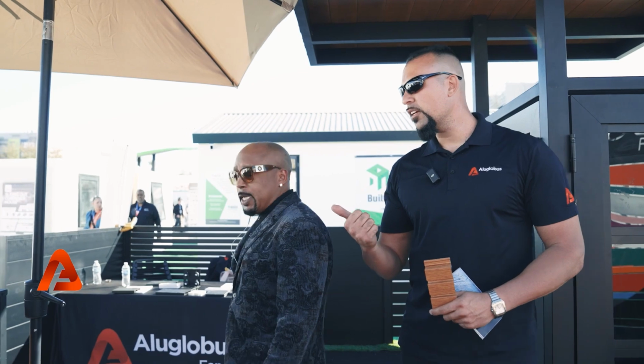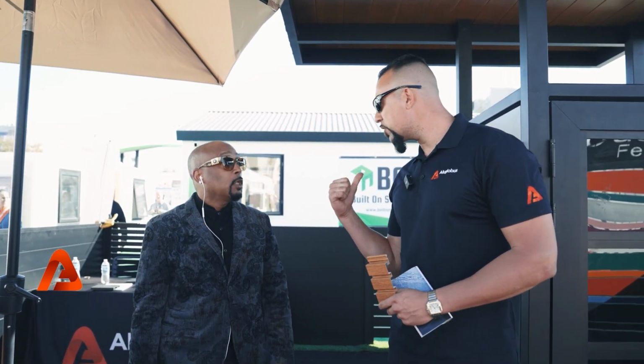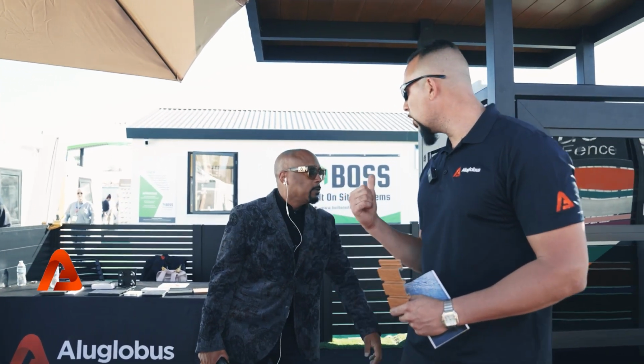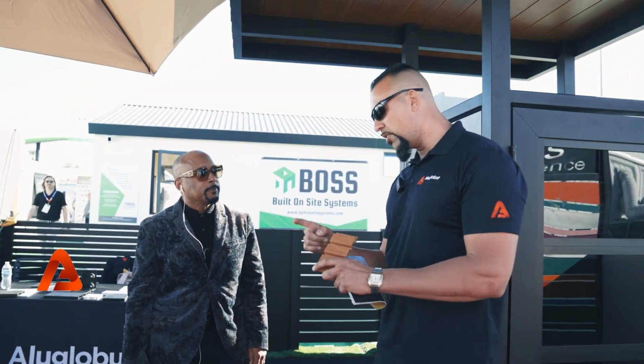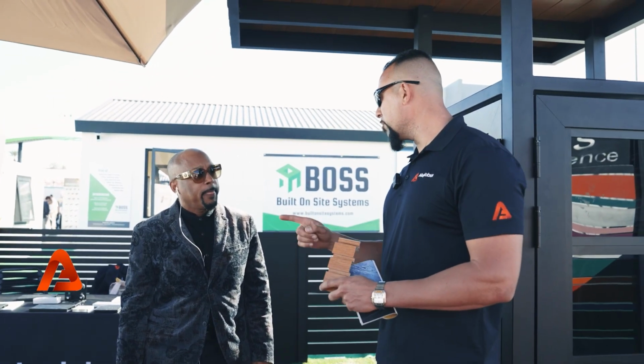And one more thing, you don't have to worry about maintenance. This is rust-free, maintenance-free aluminum. I like it. Contractor grade. You can get it in any color. You can even do our cladding in it. This is a system you need to invest in.